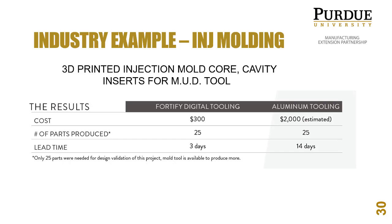More could have been produced, and this was done in a matter of 3 days compared to traditional tooling that was a couple $1,000s. Certainly could have been more, depending on who they were using as a tool and die shop. And then the lead time, that could have been a number of weeks, but quite a significant savings both in time and money in this case.